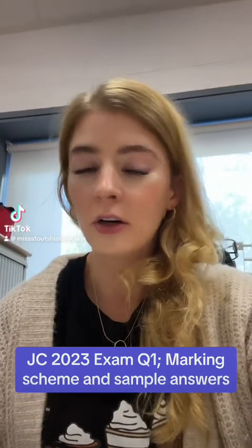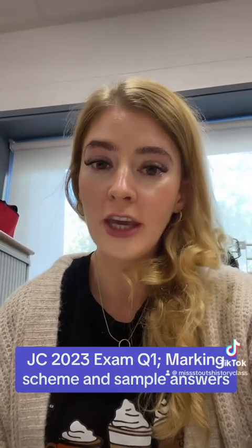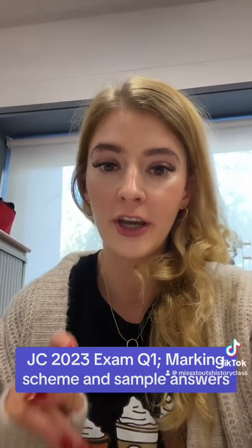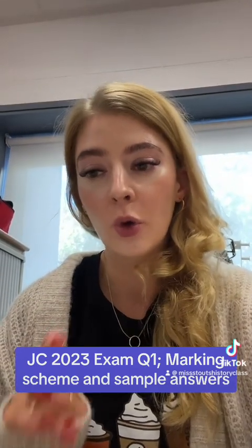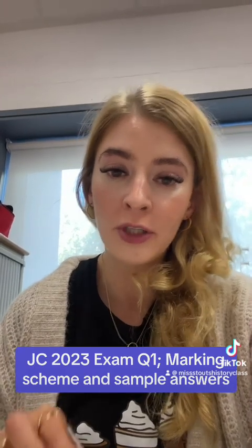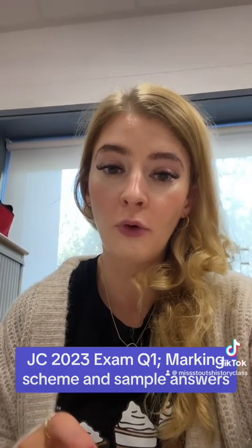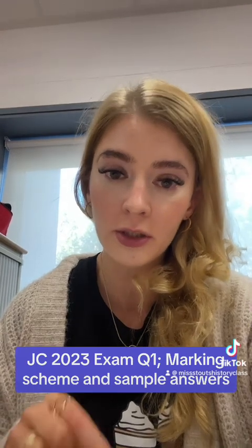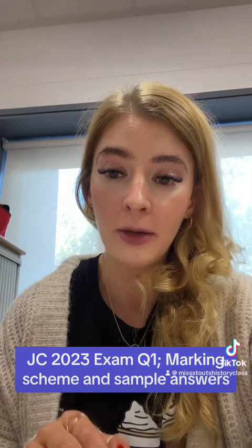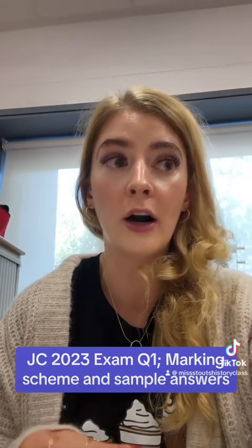All right, let's have a little look at the breakdown of marks for the question 1 exam on the 2023 Junior Cycle History exam paper. So the question total was worth 57 marks, and this can be broken down into 18 marks for answers that were in the sources, okay? So the answers are there, you just have to find them. And then the remaining 39 marks was for information that you would have studied in class.